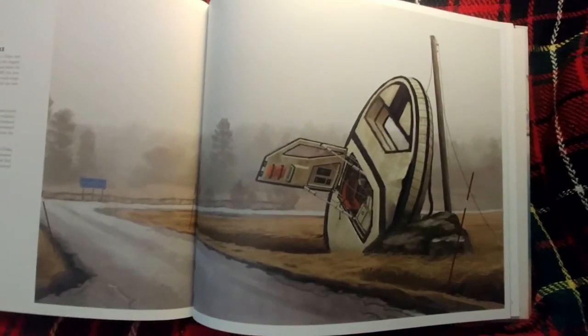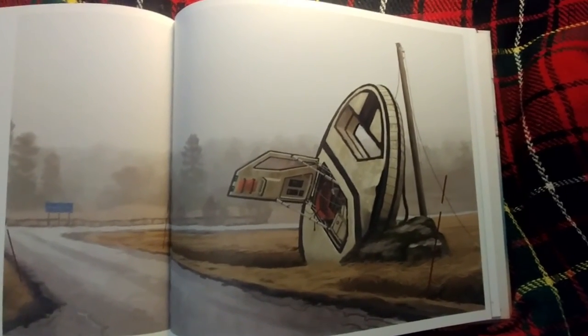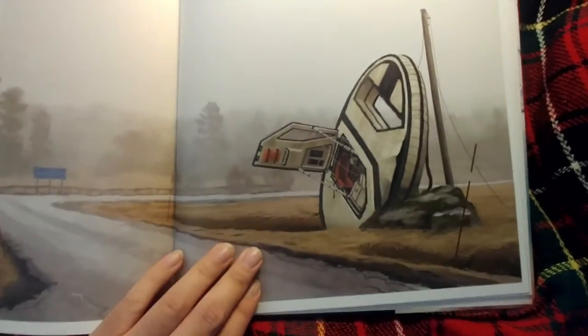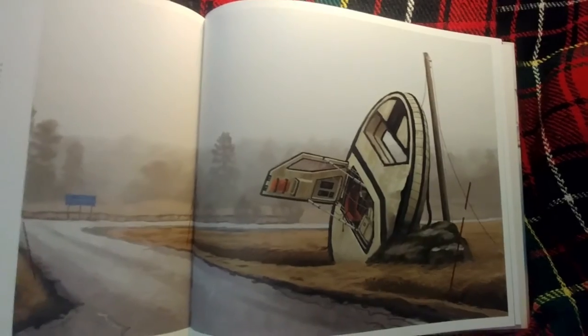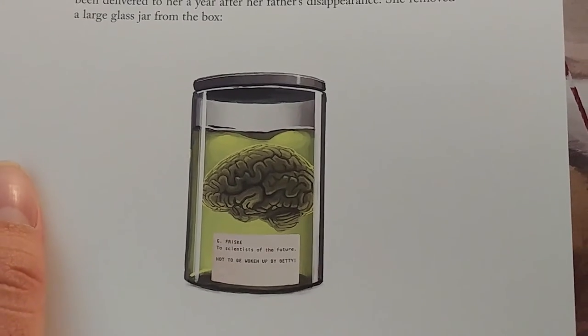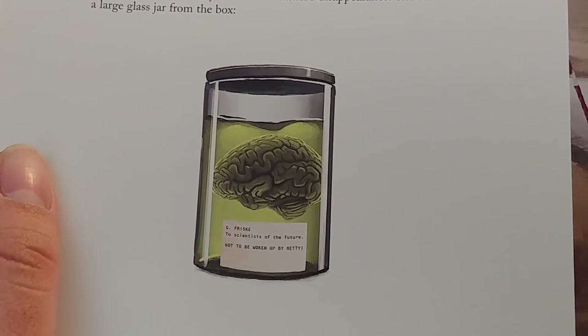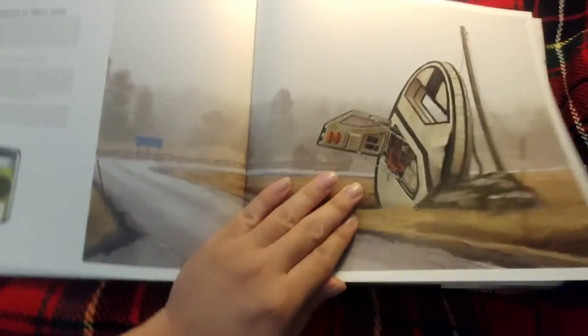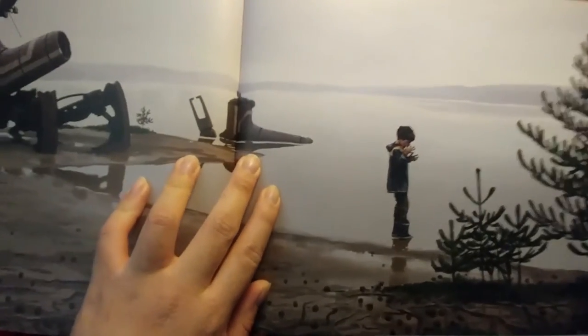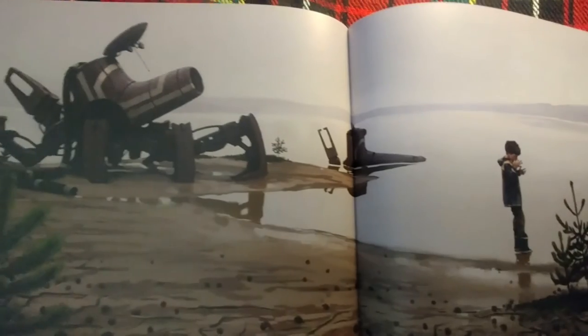I guess it's some kind of vehicle that crashed, and he's like, oh, I gotta get out of here. It's like a one wheel. Really cool. Got a little brain jar. And the text is all in English. I guess the artist enjoys English text, so that people can understand it, or I don't know.